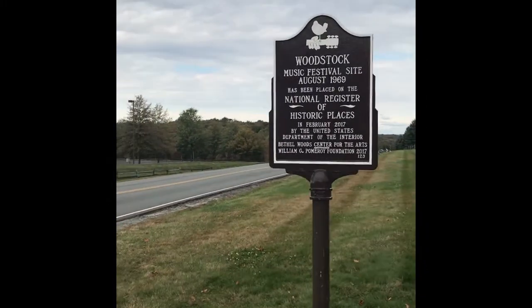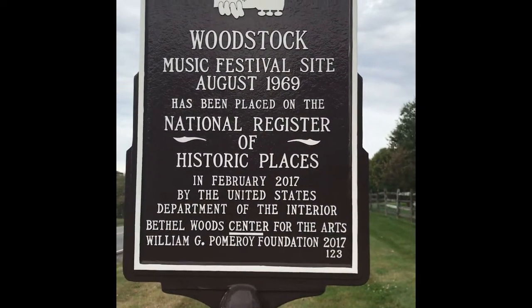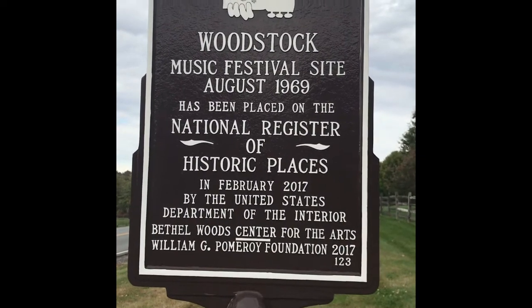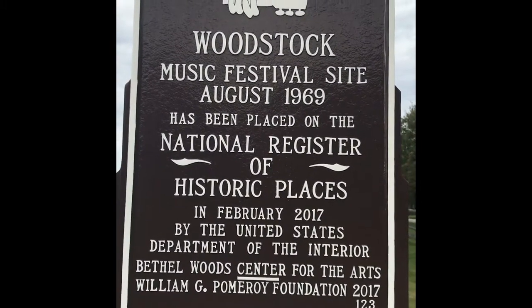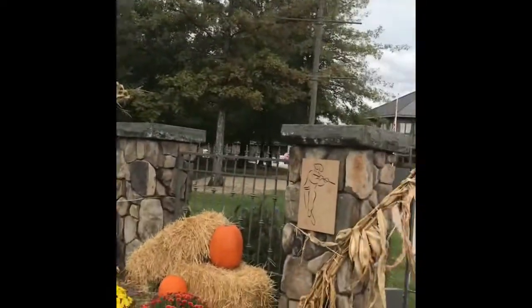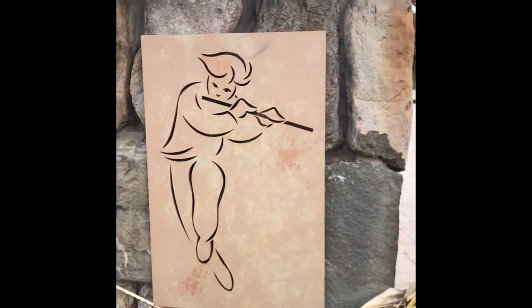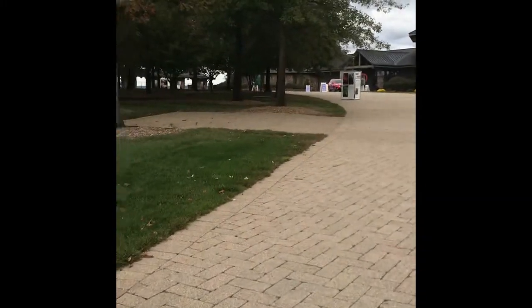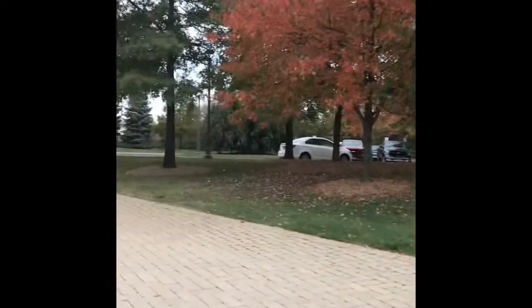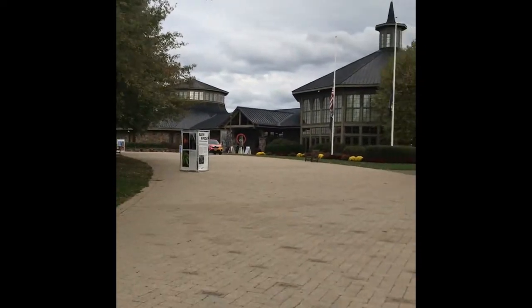So here's your sign. Everything that we talked about in class. August 1969, 500,000 people, free concert. Was all about showing the world that we can live in peace. Pretty cool. Picture on the entrance. This is pretty awesome. I'm gonna have to come back here when I can actually walk around a little bit more. As you can see, gorgeous grounds, absolutely gorgeous, impeccably clean, just awesome. This is an incredible venue.